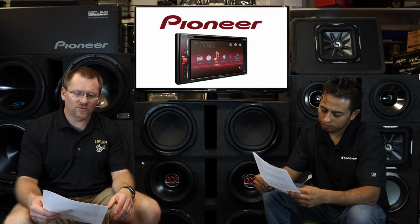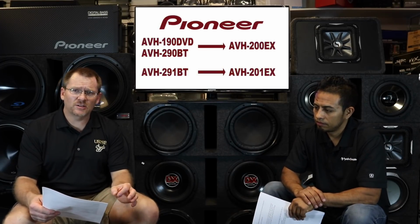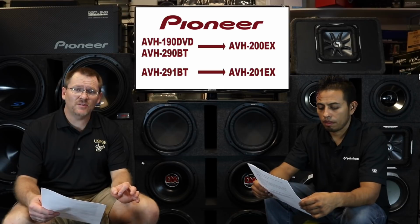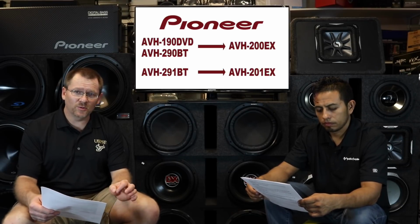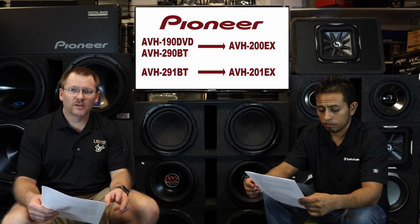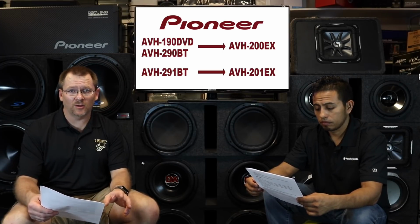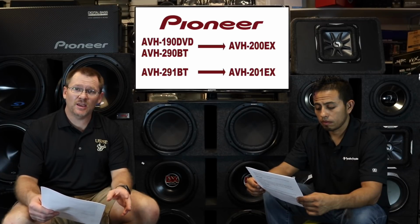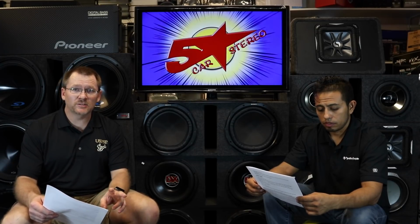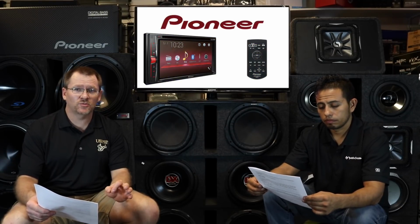Pioneer will soon be releasing two new 6.2-inch double-DIN touchscreen radios. These radios are designed to replace, first off, the AVH 290 BT and the AVH 190 DVD. Those will both be replaced by an AVH 200 EX model. Secondly, the AVH 291 BT limited distribution model will be replaced by the same AVH-201 EX model. Now, both of these new releases are basically the same. The 201 comes with the remote control, whereas the 200 does not.